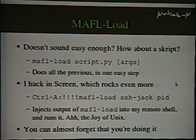So in this case, I go control A, bang, bang, bang, bang, bang, bang, maffle load, and then pass it the script I want to run and the command line arguments, and it goes ahead, starts a Python interpreter on the remote end, encodes it locally, sends it across, runs it just like I was there, except nothing touched disk. And that should work for pretty much any Python script. If you have dependencies you need, extra Python libraries you require, you can just go ahead and supply those on the command line as well.